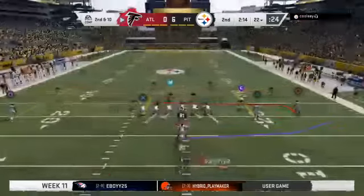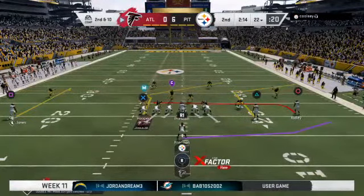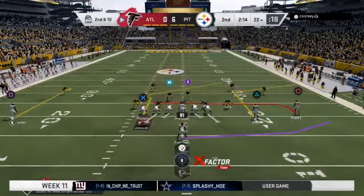So after the incompletion, 2nd and 10 from the 22. Hey, chill. 47.